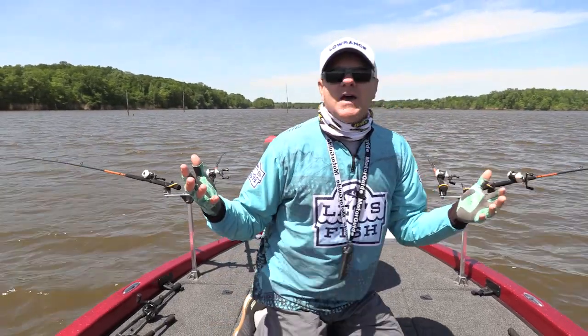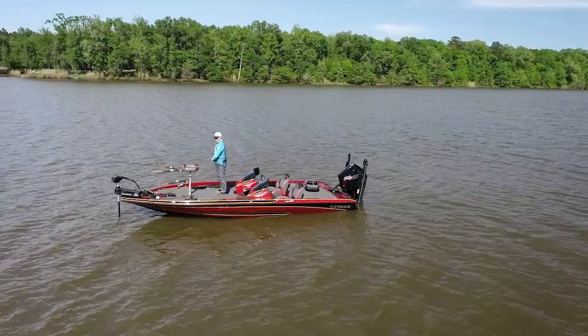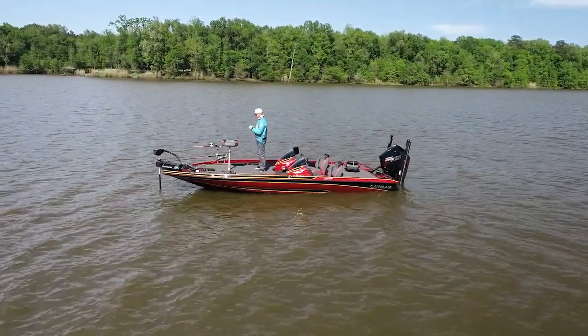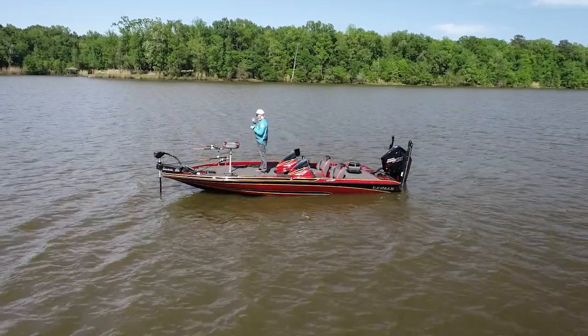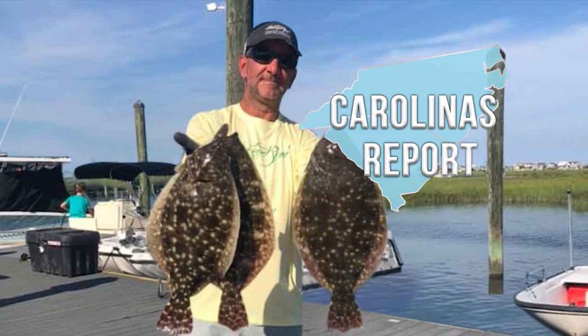So Eric Cagle, our guide, told me to just set your lines at about 4 feet below the surface and just creep through here. And it's very technical. I'm creeping through here at about 0.2 or 0.3 miles an hour, 0.2 or 0.3 of 1 mile an hour.